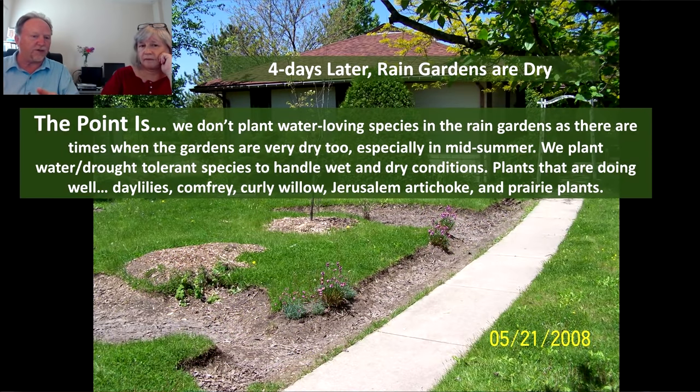But here's another picture which shows the rain gardens after 4 days, and there's no water. And you can see a little bit of cracking in the bottom of the rain garden. So what's really important to understand about rain gardens is they're not wetlands. It's not like you can put cattails in there. They will not survive. Cattails can't survive because the bottom of these rain gardens get bone dry, and they're bone dry all summer long because it's just a temporary place to hold water.